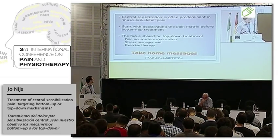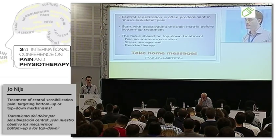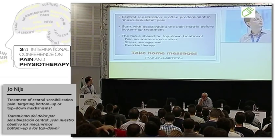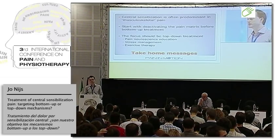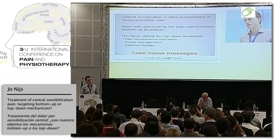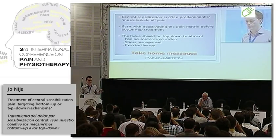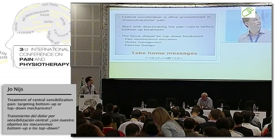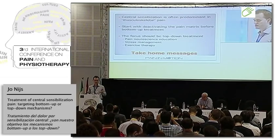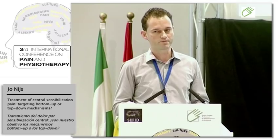So this is the summary of what we were talking about over the last couple of minutes in the lecture. Central sensitization is often predominant in musculoskeletal pain patients. So when you look at the options for treating central sensitization pain, it's better to focus on deactivating the pain matrix before you want to include bottom-up treatments. The focus should be, of course, activating these top-down pain inhibitory actions.